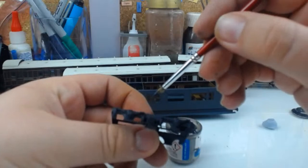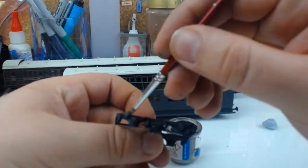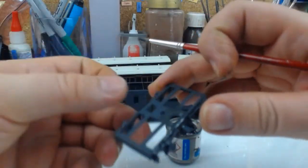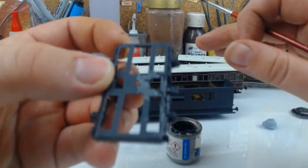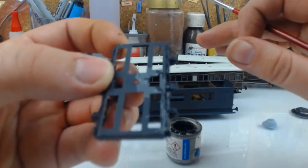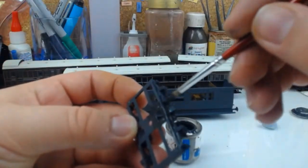Yeah, and so just like that, we can paint this bogey, and again make the point of how dark this primer is, because if it wasn't for the fact it's shiny, how well could you see that not quite black?